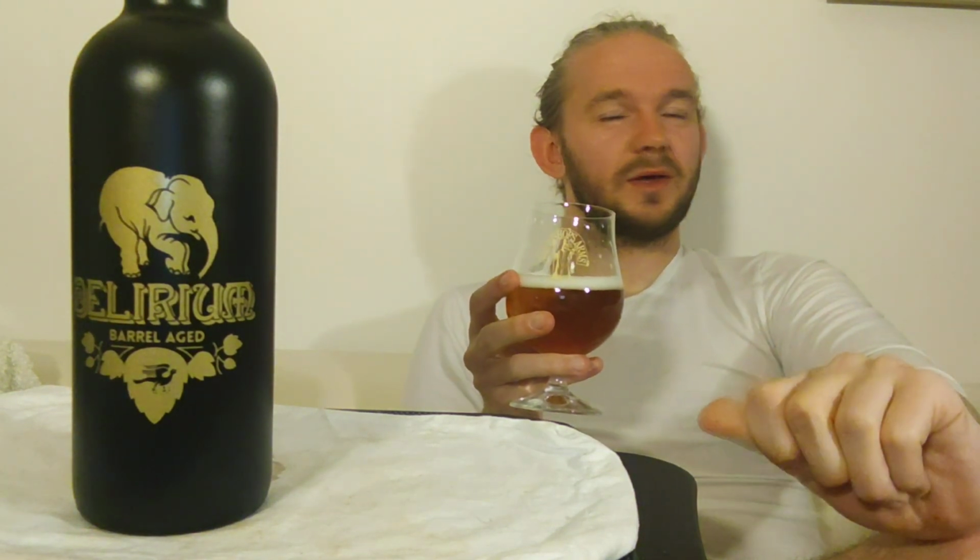That's very nice. Just a big kind of, what's the word I'm looking for? Just a big sort of almost, it's almost like silky in its mouthfeel actually. Very silky, boozy blonde beer, this one. The bourbon barrel aging on this is really interesting.